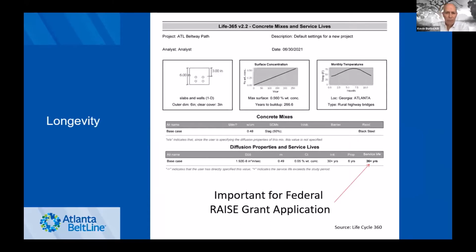They used a program or an app called Lifecycle 360, and based on our details that I showed you earlier, it's estimated that our concrete trails have a lifespan of about 36 years. And for us, this is important because we currently have a $22 million RAISE grant application, and Federal Highway was very interested in the longevity of our concrete.